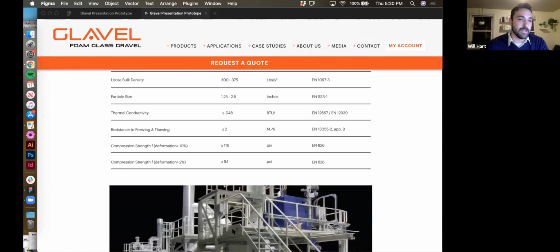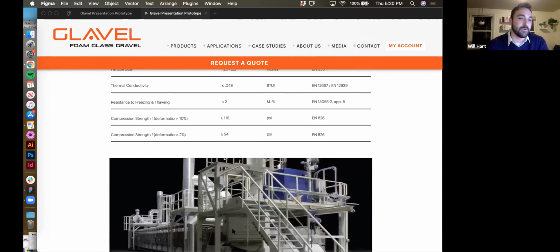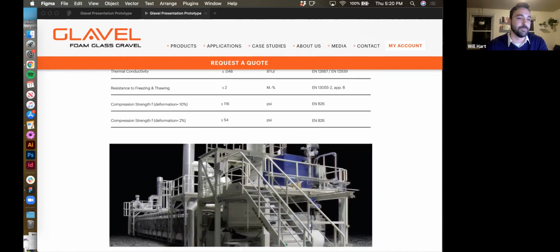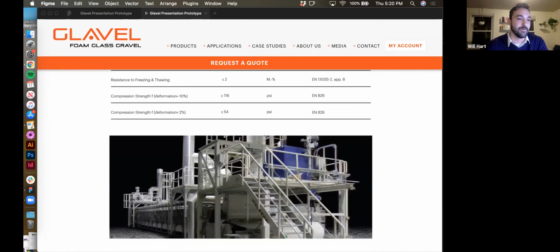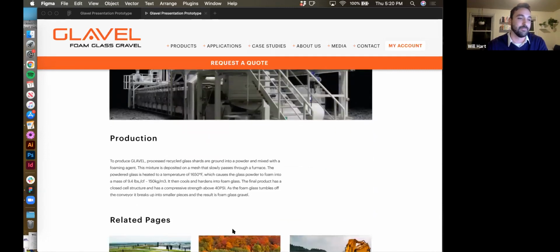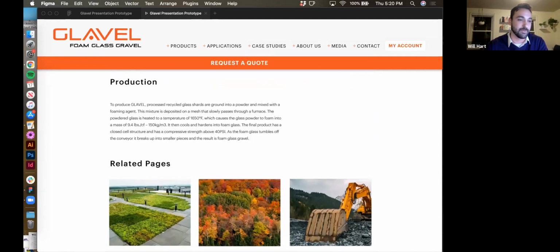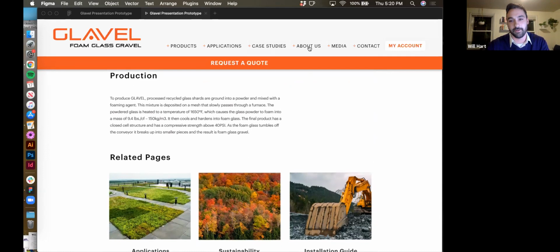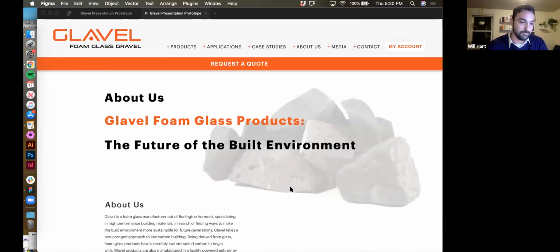The section that follows the table of technical specifications expands on the production process of the foam glass gravel and illustrates both sustainability and emphasis on environmental consciousness of the product, while simultaneously demonstrating how the product is created from shards of recycled glass. The final section on the product page links out to 3 of the closest relevant pages on the site to promote the idea of not having any dead ends on any page of the rebuilt site. So from there, we'll go take a look at the About Us page.